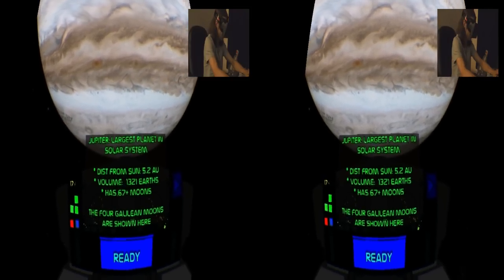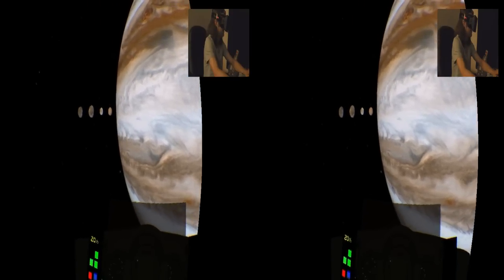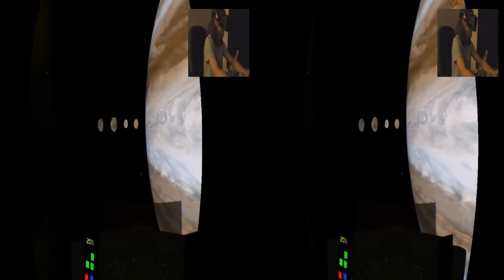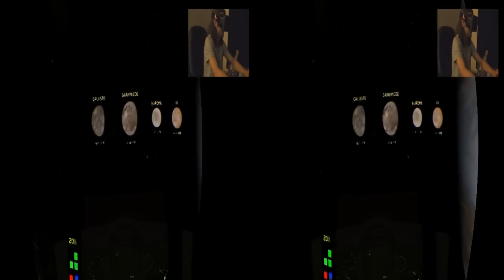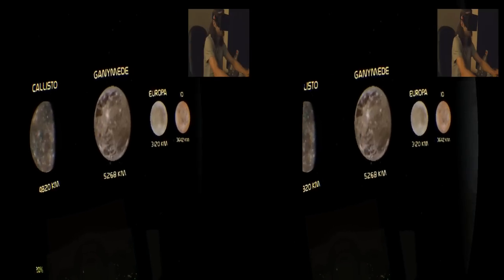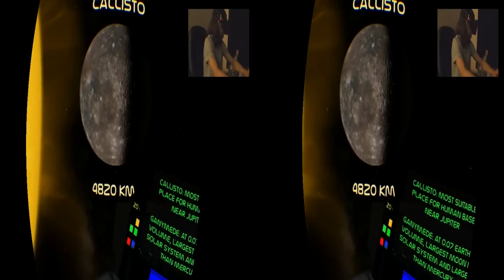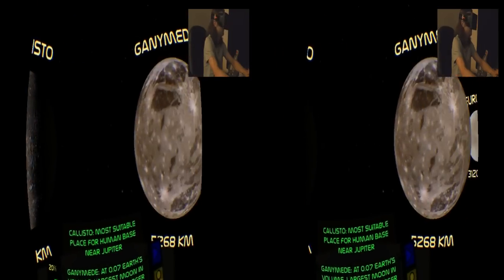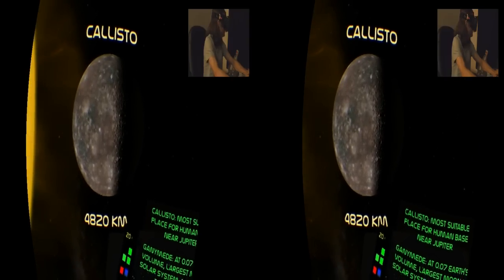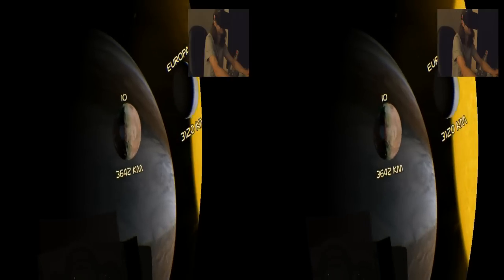The 4 Galilean moons are shown here. See them very well. I've seen these often in my telescope. They're very, very visible. As soon as you put your eye in the telescope, you see these guys around Jupiter. Jupiter looks like its own tiny little solar system. That is awesome. Callisto, 4,820 kilometers. Most suitable place for a human base near Jupiter, because you wouldn't radiate to death. I know the surface looks like crap, and it would probably be an extremely desolate home. And Io is a little larger. That's interesting. Io is not a place you want to go.